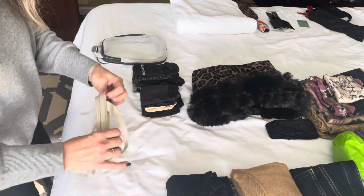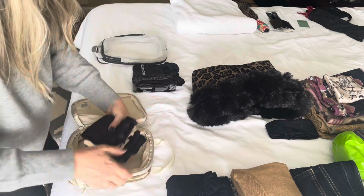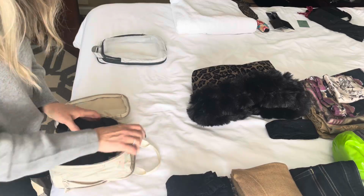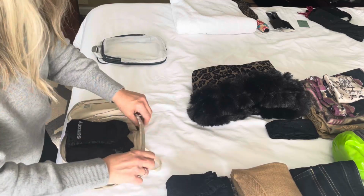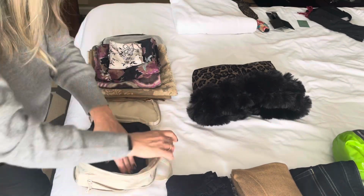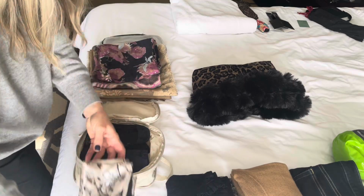So now I start putting together the packing cubes. Now, I did use compression packing cubes, and again, notice that I'm playing Tetris. I'm literally trying to maximize what I'm putting into these packing cubes by using every little ounce of space.